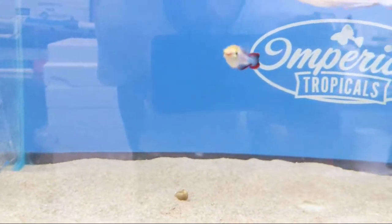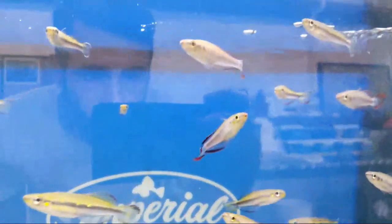Madagascar Rainbows. Technically, I don't believe they are a true rainbow fish, more of a silverside, but they are in the same family, I believe.